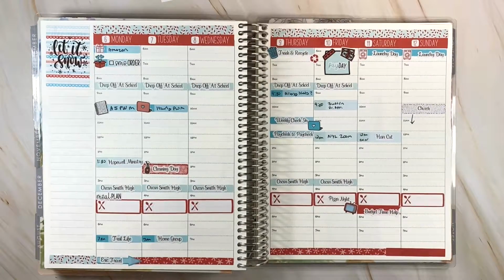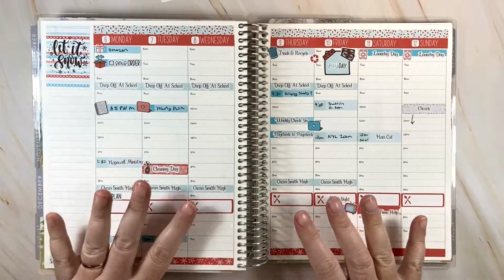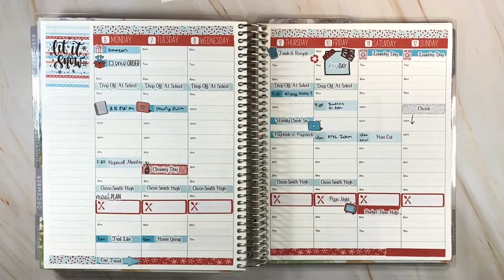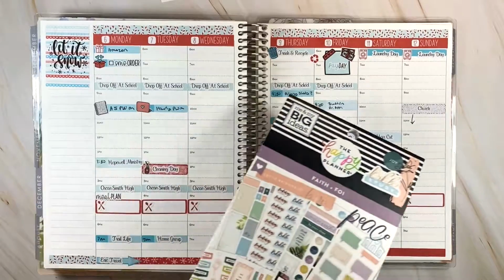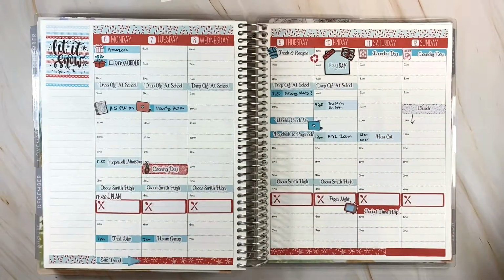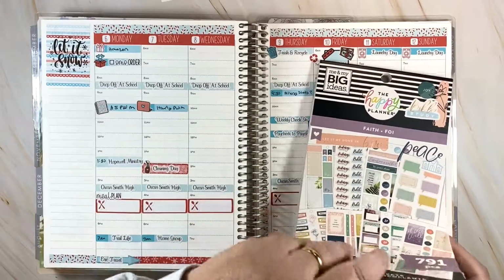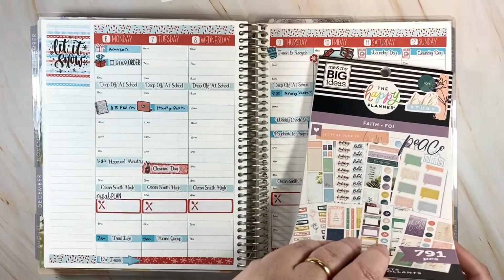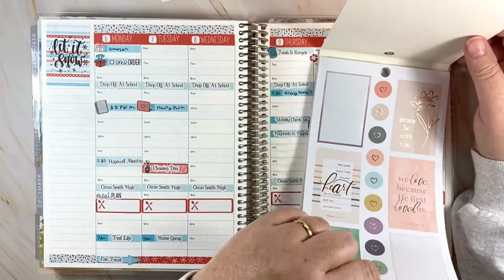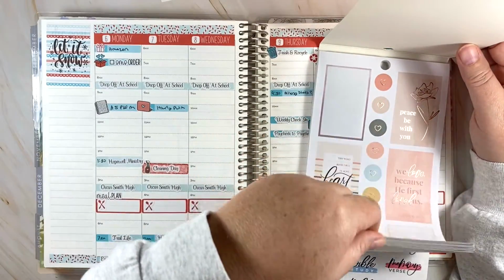Okay, I am back. So the only thing I haven't put down is my memory verse thing, and I gotta get my faith planner stickers for that. But other than that, I have everything laid down. I have a lot going on this week. Let's see, find my faith sticker for memory verse.